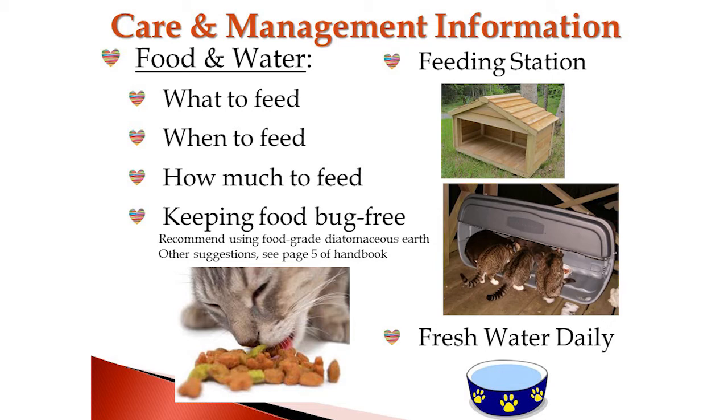Always keep an eye out for any debris that may have fallen into the dishes and clean them frequently. Cats should be fed at the same time every day, and food should be left out for only 30 to 45 minutes each time. We recommend providing the cats with a feeding station, which contains both food and water, and surrounding the dishes with food-grade diatomaceous earth. Further information on feeding protocols can be found in your TNR handbook.